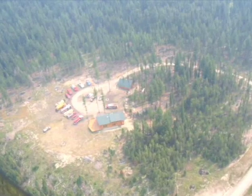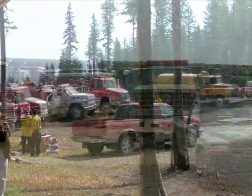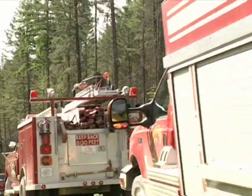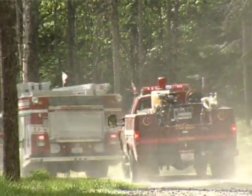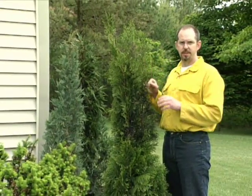Now, if you're waiting in a safety zone outside the neighborhood, take this time to reorganize and plan your re-entry. Refill your apparatus and decide which engines will go to which areas. Once the fire front has passed through the neighborhood, re-enter quickly as soon as it's safe. Once you're back in, you'll shift from defensive to offensive mode. It's time to put out and overhaul any structure ignitions or spot fires that endanger structures.